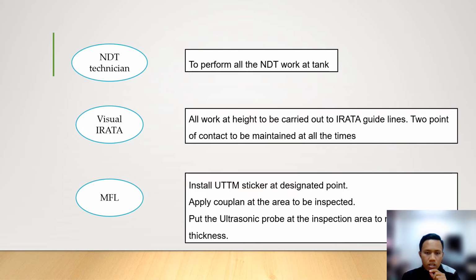For MFL, install the UTTM sticker at the designated point. UTTM means ultrasonic testing thickness measurement. Then they apply the couplant at the area to be inspected and put the ultrasonic probe at the inspection area to measure the thickness.